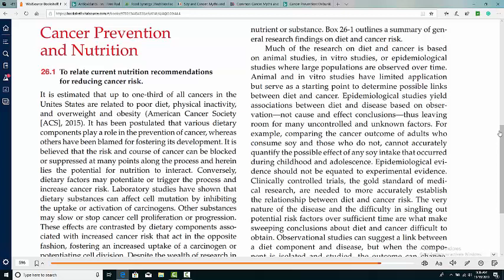Now, it has been postulated that various dietary components play a role in the prevention of cancer, whereas others have been blamed for fostering its development. It is believed that the risk and course of cancer can be blocked or suppressed at many points along the process, and herein lies the potential for nutrition to interact. And we're going to look at some videos in a moment that help to illustrate some of this. Conversely, dietary factors may potentiate or trigger the process and increase cancer risk.